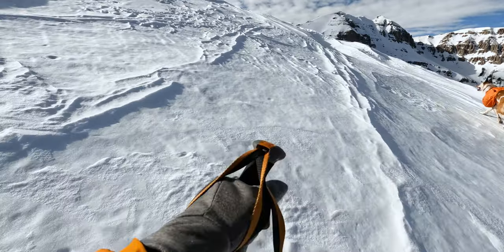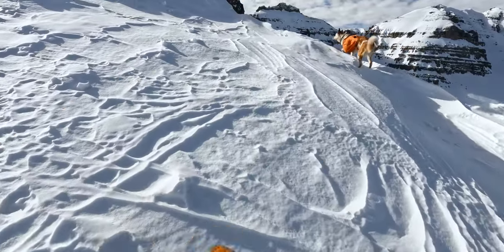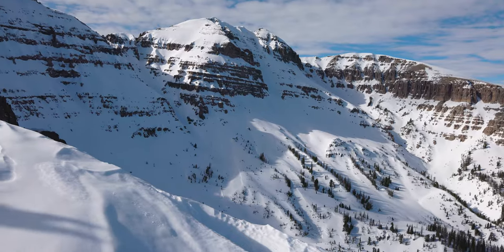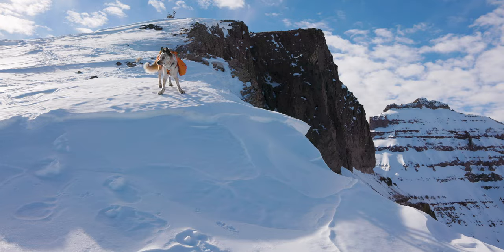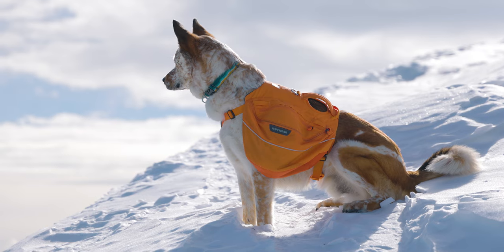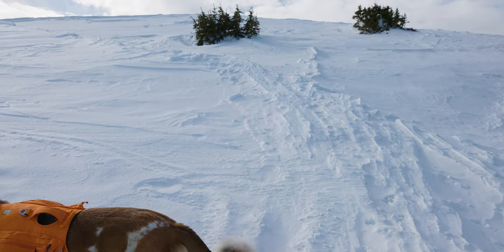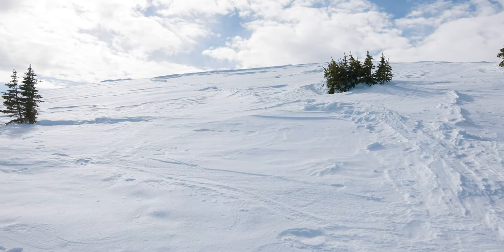What a view that is. And that's all the closer to that cornice that we're gonna get. Wow. Lego, can you see Mommy from up there? Good boy. So it's really easy to follow the skin track, since because it's been windy, the skin track doesn't blow away, because the snow's been compressed.